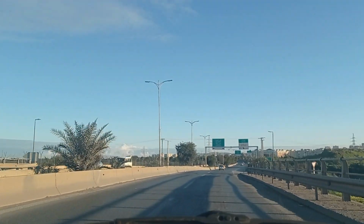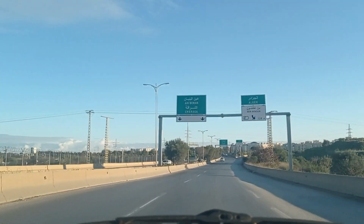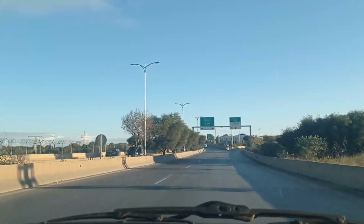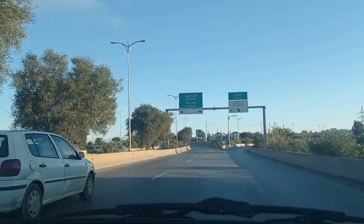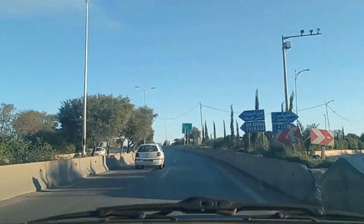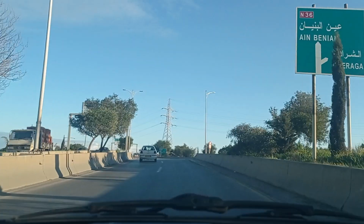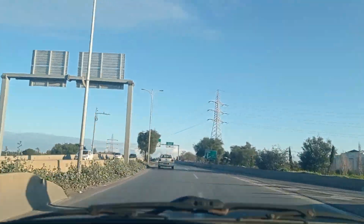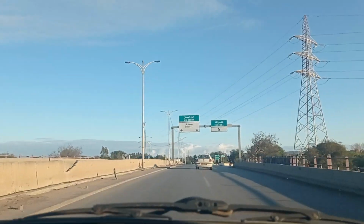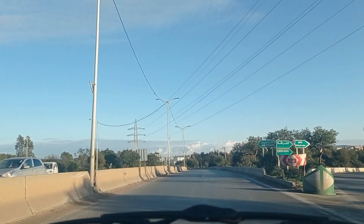All right. So this is the exit to Cheraga. So this is the exit to Ben Aknoun. I know this road. And Ain Benian is straight ahead. I could have taken that exit to Cheraga as well. Alright, so Ain Benian, straight ahead. Let's trust the signs and see whether this route is good or not. In fact, I have already driven it, and I don't like it very much. But anyways, we're going to trust the signs now.